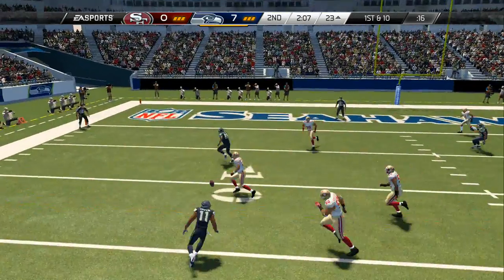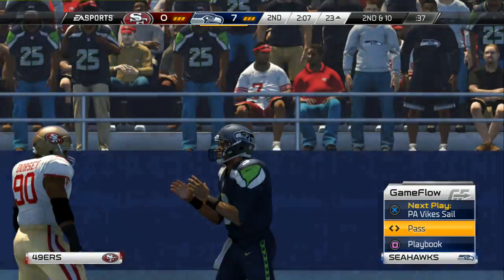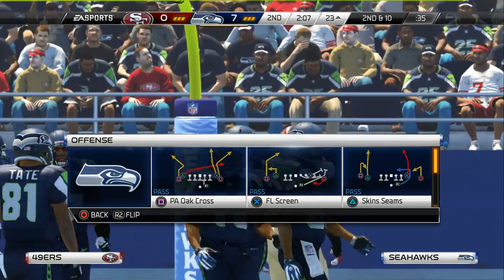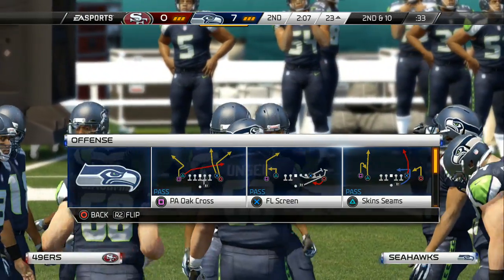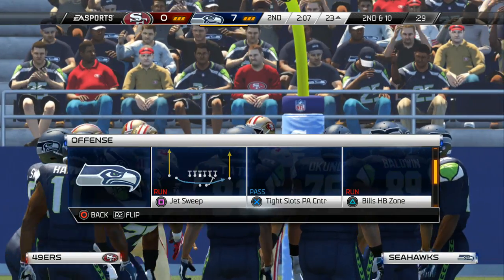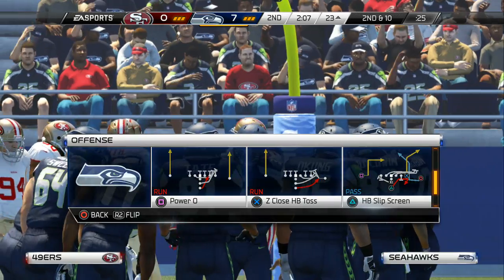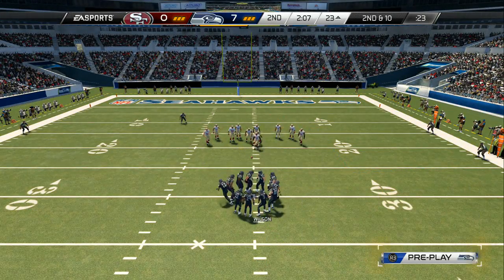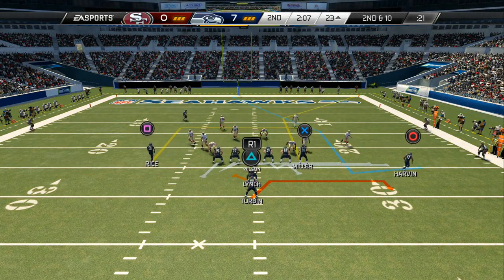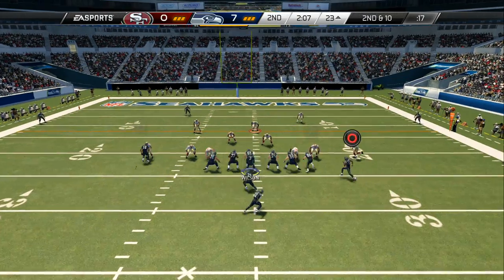Looks to his left. Almost intercepted that time. That's a nice route that time by the wide receiver. Running the corner route, and the quarterback just throws it too far and misses him. We're getting close to the two-minute warning. Time for one more play. Second and ten.